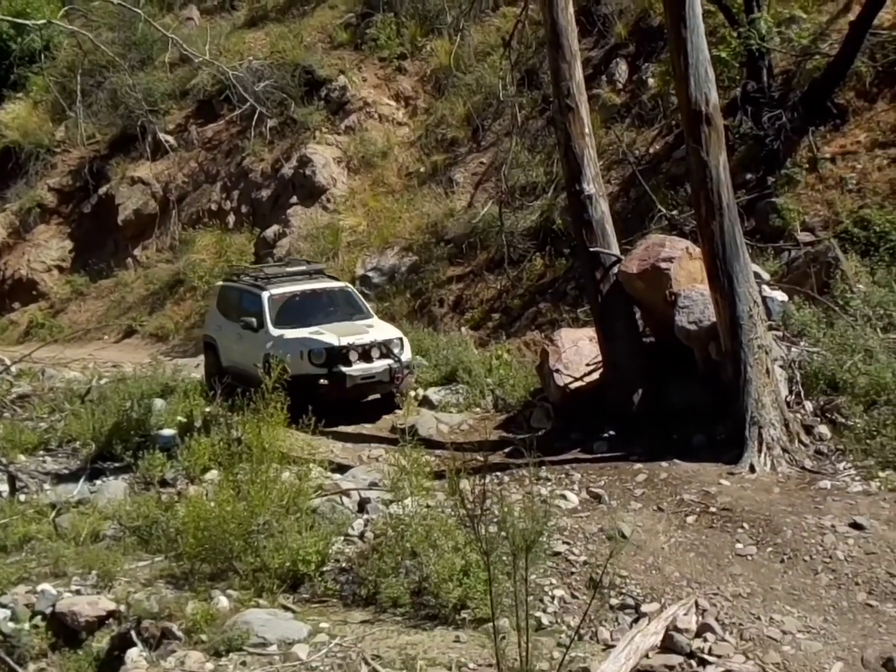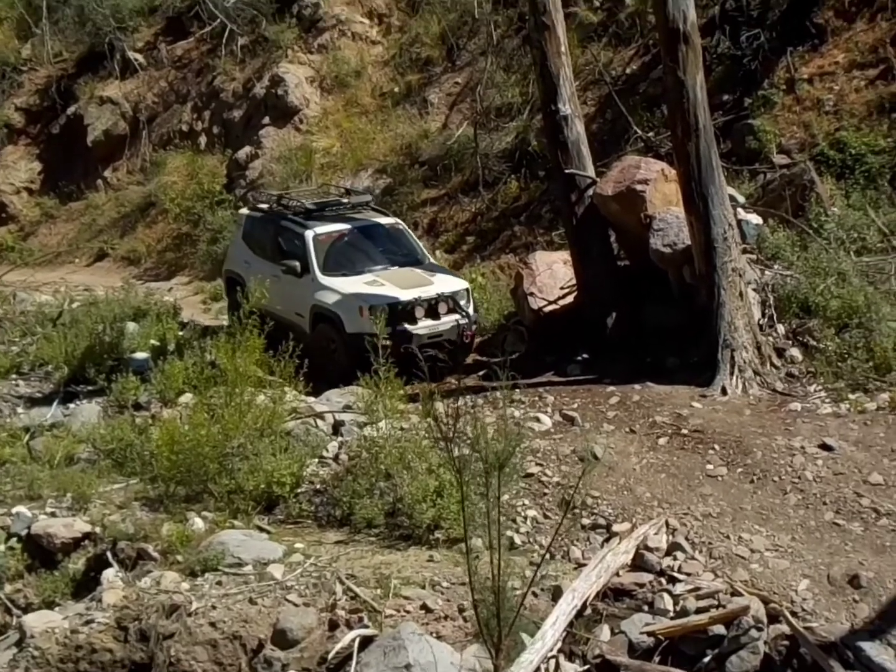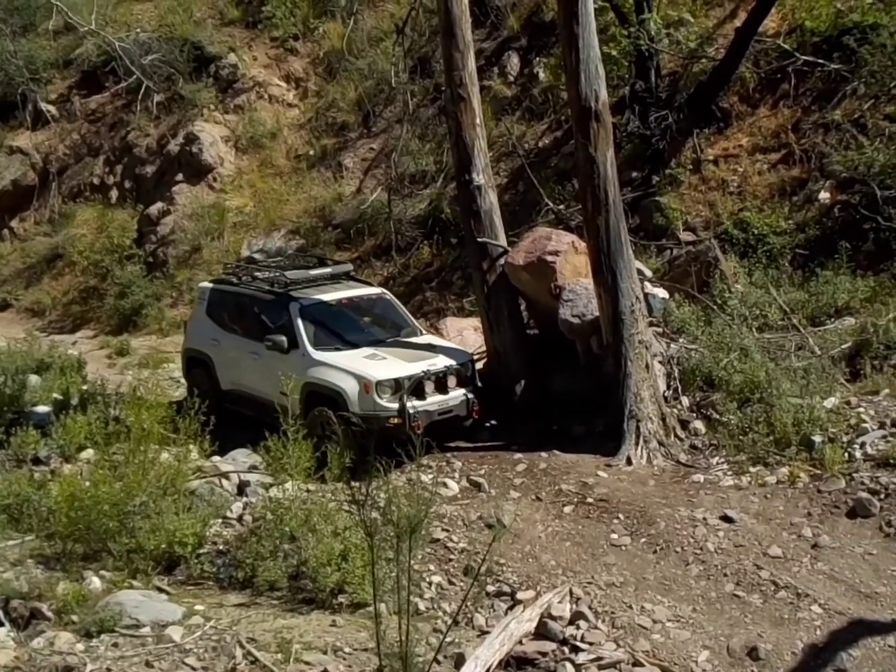If it hadn't been for those two trees, those boulders laying up against them would have blocked the trail, and we'd have been dead in the water right there.